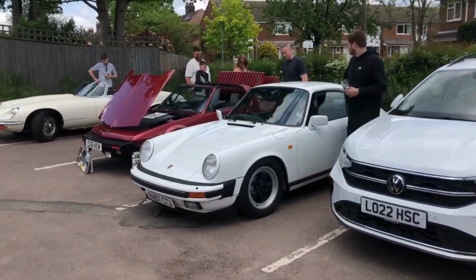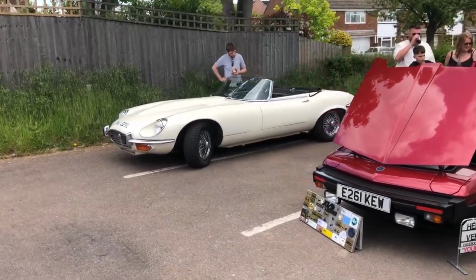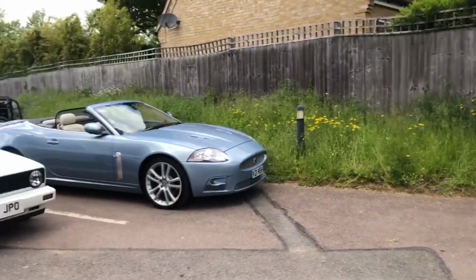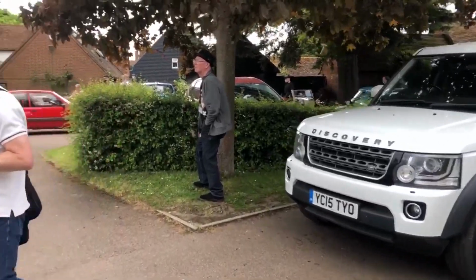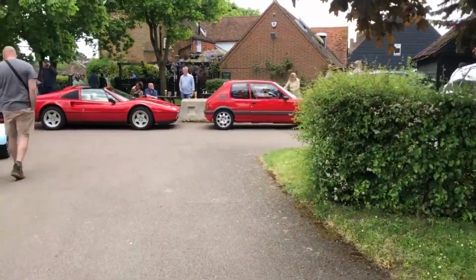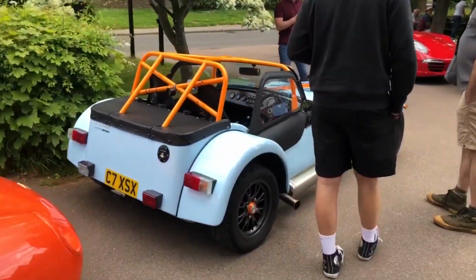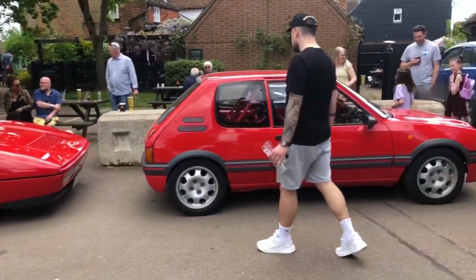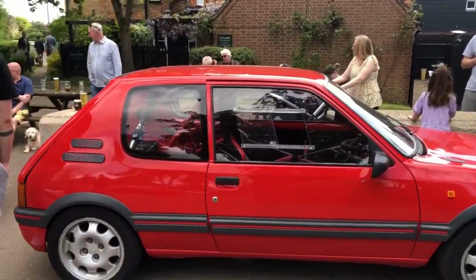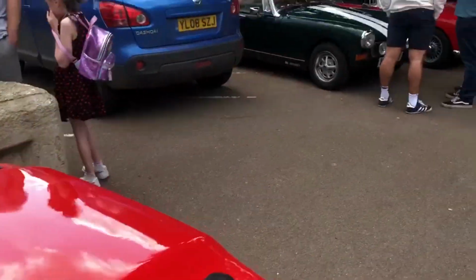Lovely little Fiat X19, my friend, this lovely E-Type in the corner, soft top GTI. There's even a few normal cars that people are wondering what's going on probably. Nice Caterham there, Super Sport, 140 brake horsepower, very nice. Ferrari, the Peugeot here. My mate Dan's done a great job of making that a bit quicker.